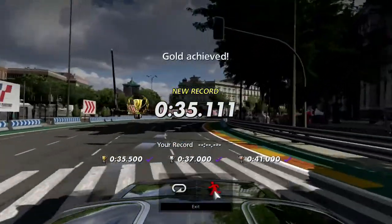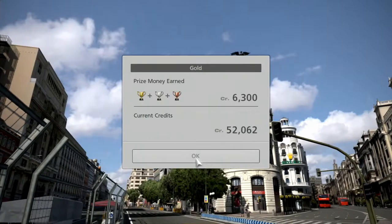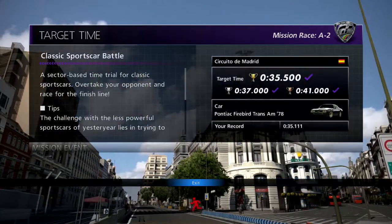Thirty-five point one one one. Get that gold medal. Gold trophy. I don't know why I keep saying gold medal, because it's a gold trophy. So, should probably stop that. But we got ourselves 6,300 credits. Very nice. Right, let's see what the next race is.